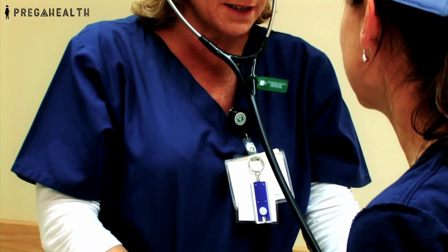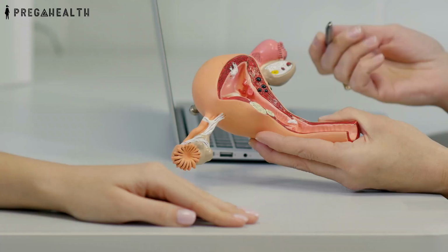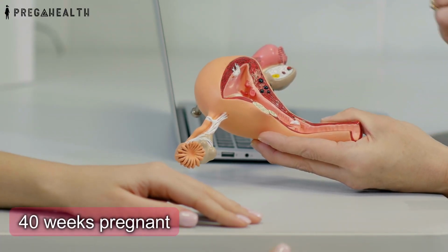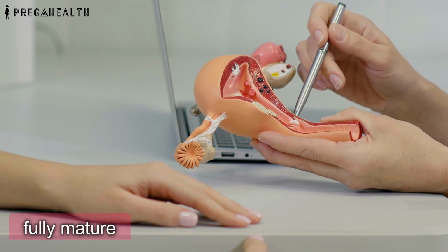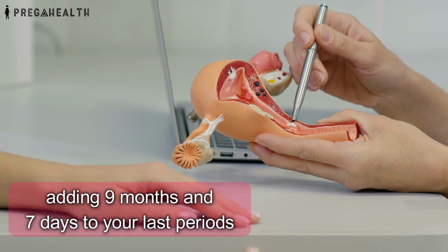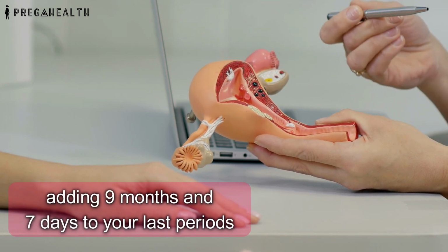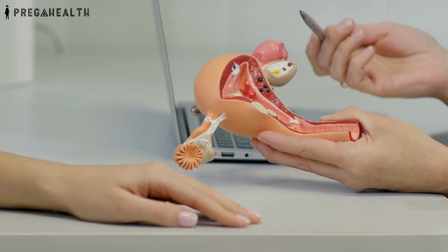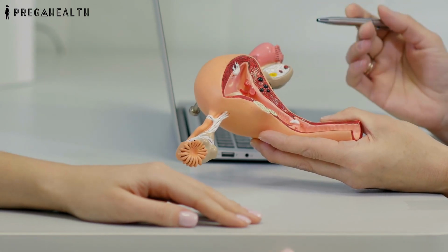Your pulse and blood pressure will be checked. Your due date will be calculated. It will be the date when you are 40 weeks pregnant and your baby is fully mature to come out. This date is calculated by adding 9 months and 7 days to your last periods. The more accurate estimation of the due date is from your first trimester ultrasound.